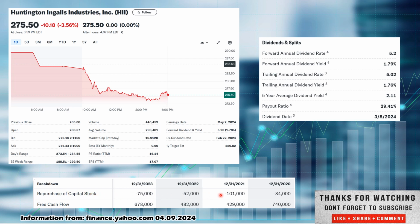They are repurchasing their own shares. 84 million here, 101 million. So that's a little bit of the difference between 2020 to 2021. They are repurchasing more shares, but I don't believe that accounts for the total drop there. Down in repurchase of shares in 2022, but up in free cash flow. Same thing in 2023. Significant jump up in free cash flow in 2023. So overall, I'd say from 2021 forward, for the last 3 years at least, they're growing their free cash flow, but there was a drop back here in 2020 to 2021.